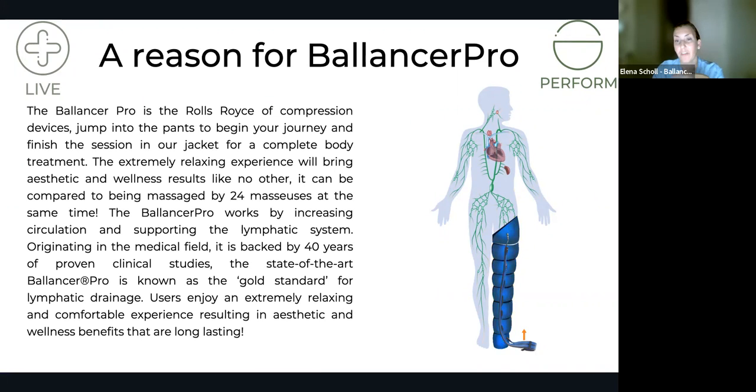So what you can see here, and this is grossly simplified because, as you know, the BallancerPro goes all the way right below the heart, and you already know now why, because we saw in the video that what you see in teal color right above the heart is the thymus, and it's a very important organ for our lymphatic system. What a lot of individuals don't know, and I'm not talking about patients, I actually train surgeons and doctors on this, and they do not know.